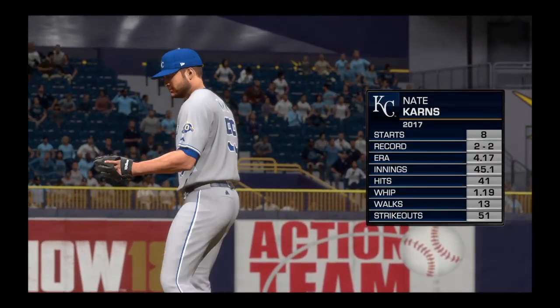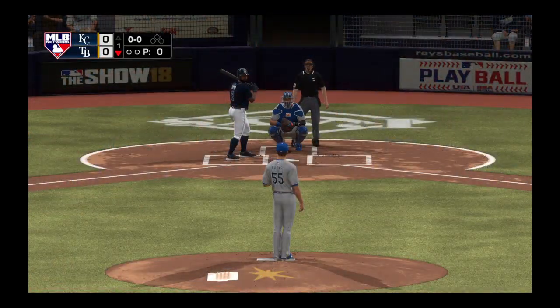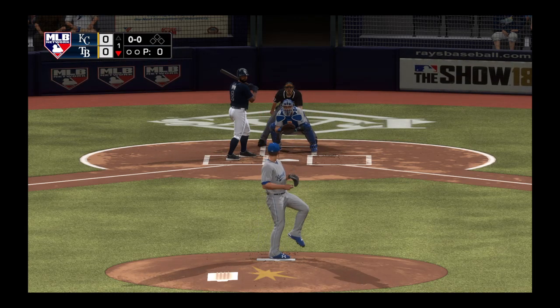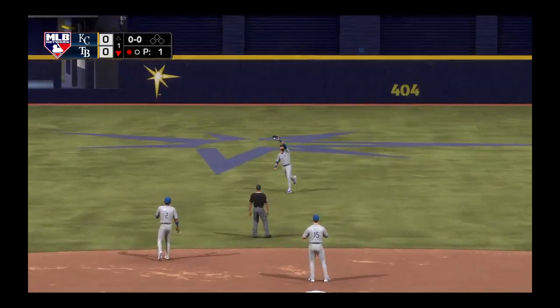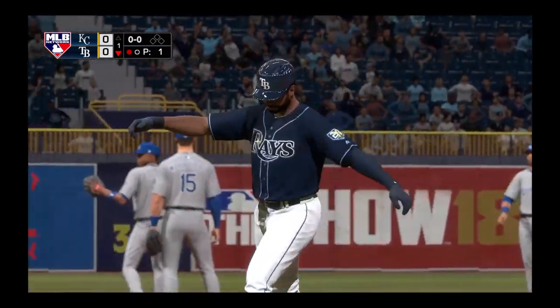Dan Plesac, what do you got? Hey, thanks, Matt. Nate Karns coming on to pitch right now. Three-pitch guy. Not overpowering, 92 to 94 miles an hour, but he does have that overhand, call it a knuckle curveball. So fastball, knuckle curveball, changeup. The key for Nate Karns is having command of that knuckle curveball. If he has it, he could be really tough.